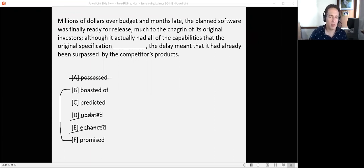Predicted is too bland and neutral, but also implies that we're trying to figure out what it's going to have rather than stating and specifying what it's going to have. Okay. So that's our process, right? We want to get really good at predicting up front, and then we want to get really good at pairing up the words on the back end.